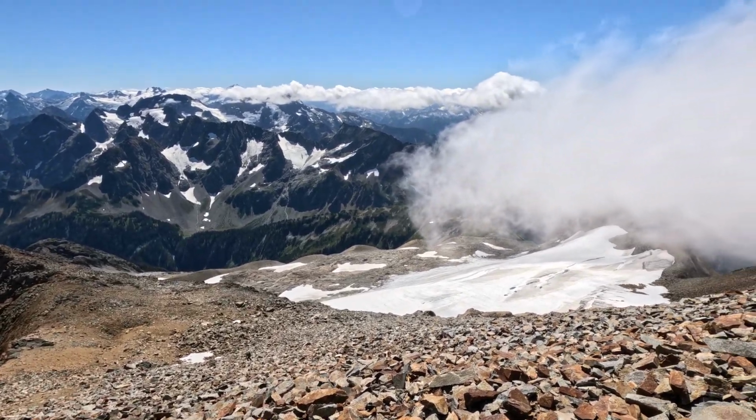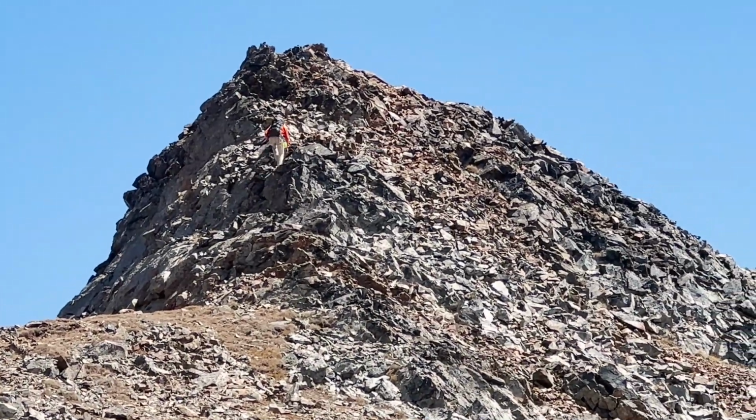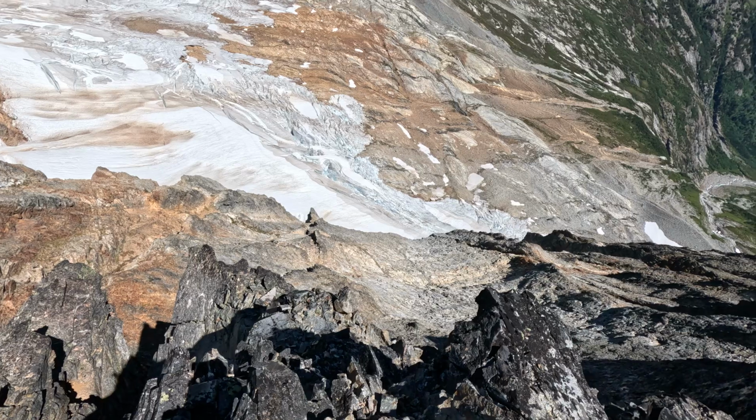On the way down, I stayed on the ridge and found the small bivvy site, and then continued up to the small peak at the end of the ridge. The view down into Horseshoe Basin from up here was definitely worth it.